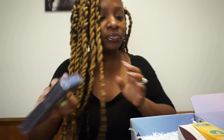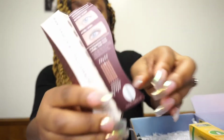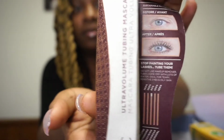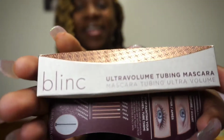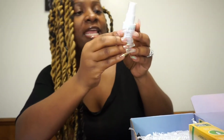All right, so next in here we have Blink. This is an ultra volume tubing mascara. Okay, I can use that. I can definitely use that on my little eyelashes I got. So there it goes right there. Put it to the side so y'all can see it better. All right, so what else we got in here?